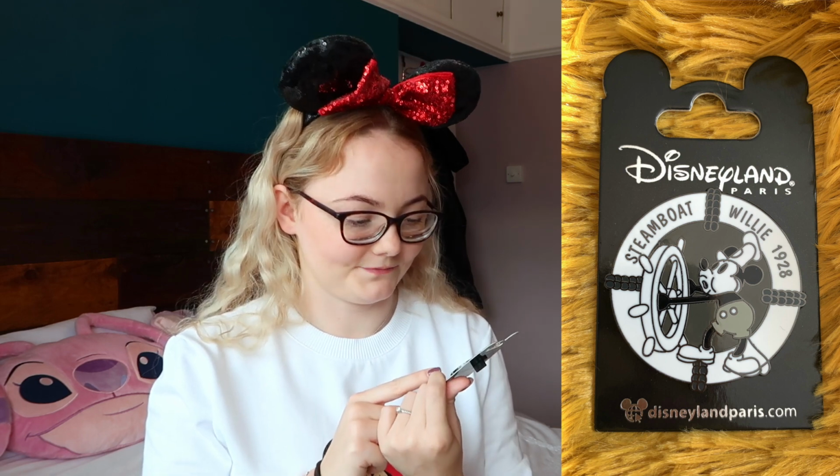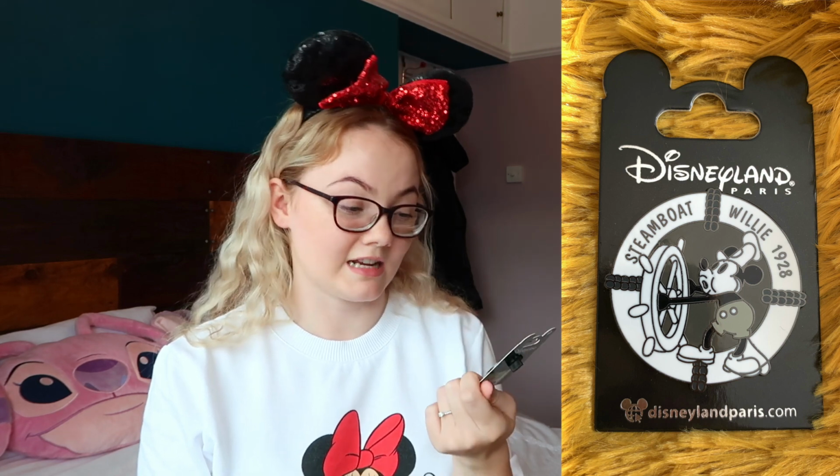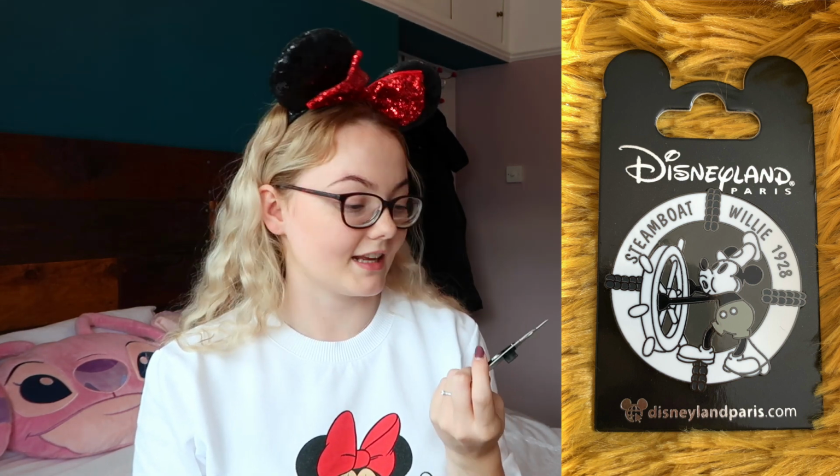So the next pin I have Joe actually picked up when he came to visit me in either November or December last year, and it is the Steamboat Willie pin. It's basically just Steamboat Willie and it says Steamboat Willie 1928. Yes, it does, I was right. And it's a lovely pin, it's black and white, I think it looks classic, and Steamboat Willie is iconic. It was definitely a good purchase. This is also in the green pricing bracket.